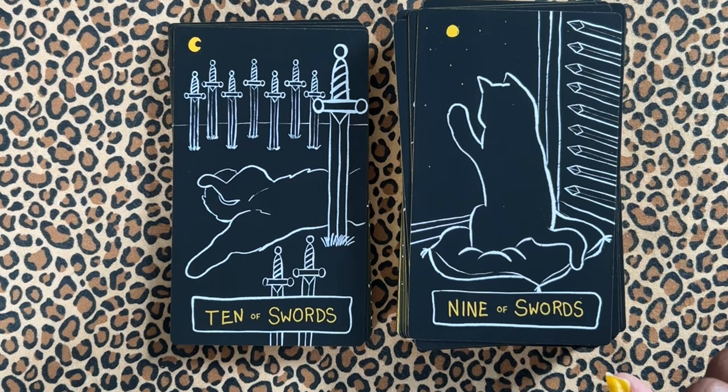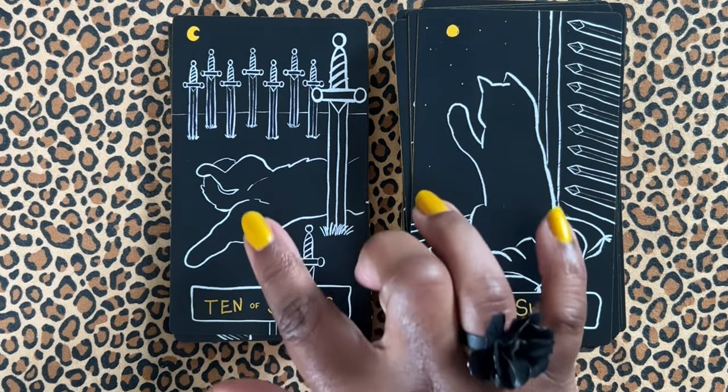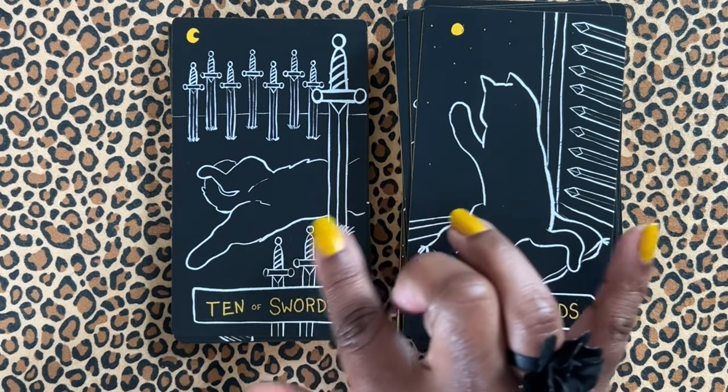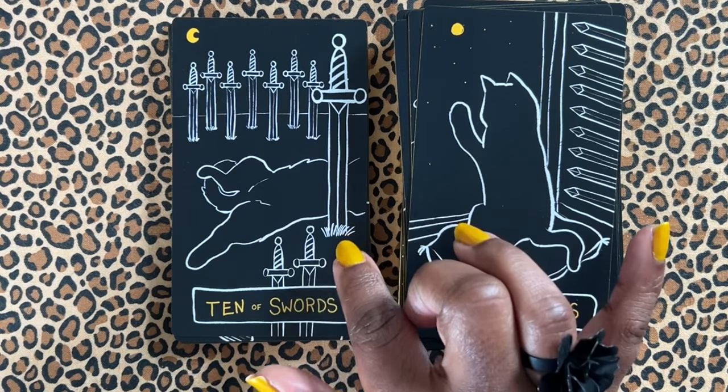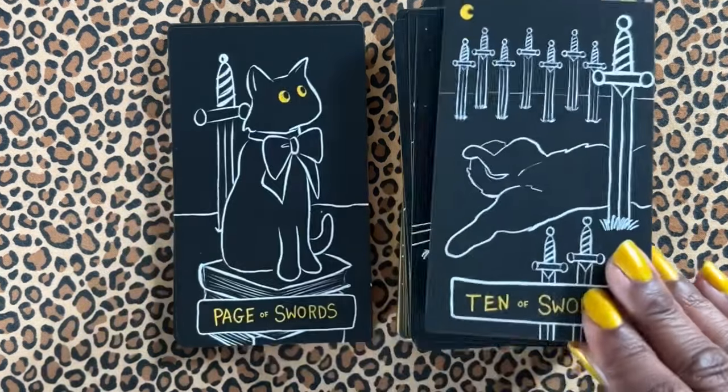And the 10. I love that this cat is not being stabbed. I also love that it's got its belly up, so it's very vulnerable in this. It's a vulnerable position for a cat. I like that it's not being stabbed though.